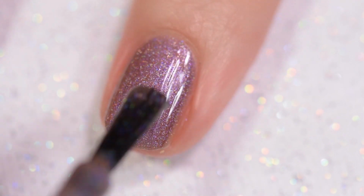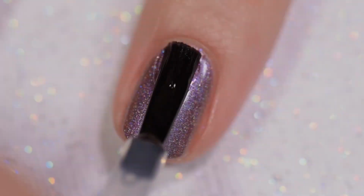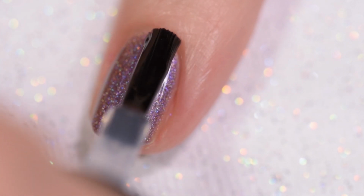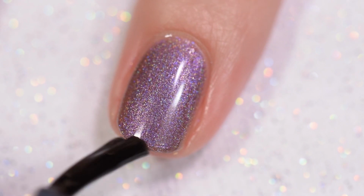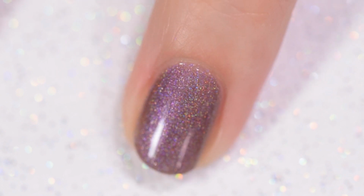The formula is excellent. It goes on very smoothly, very evenly. It's exactly where I put it. I had absolutely no application issues. This is not going to dry textured, and it is not going to be difficult to remove. My swatches of Taco Bella, I think, showed you 2 coats and a glossy top coat.